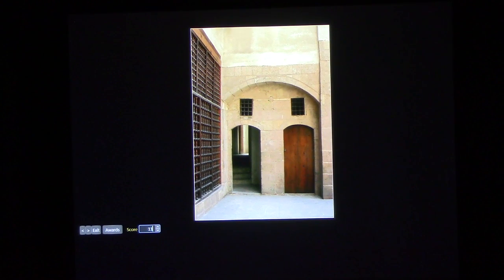The open and closed doors side by side make it a compelling subject. Once again, the top third of the frame, that big light-colored expanse up there, takes your eye up to the top where nothing is really happening. Recomposing and just getting the doors, the arch, a little bit of the pattern to the left, would have focused the viewer's attention a little more on the intended subject.